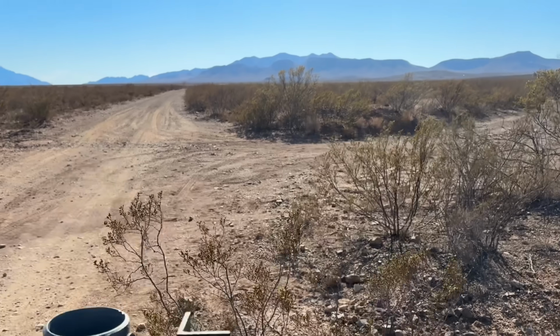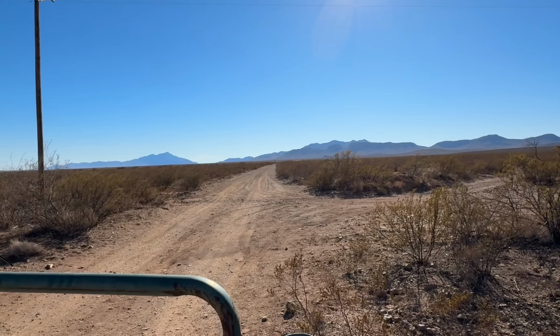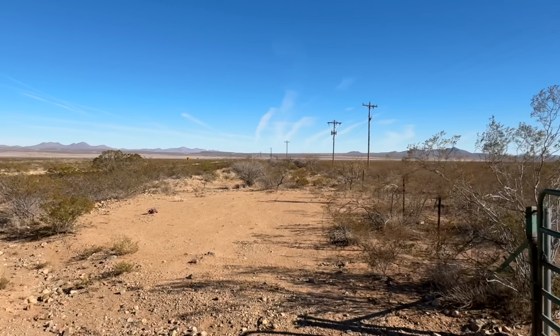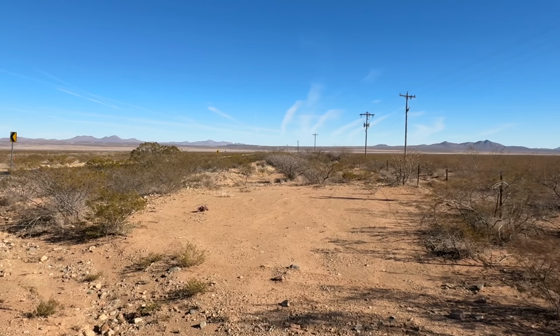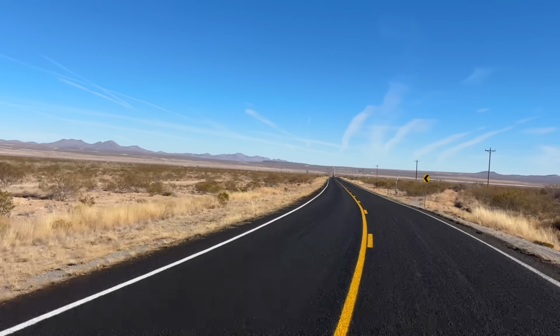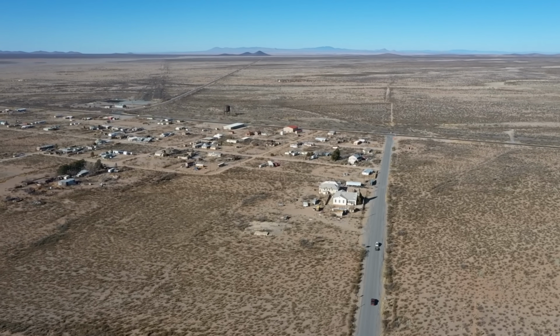Mining, it was a mining town. Yeah, there are some abandoned buildings, at least I saw online, but I guess we'll just have to go see the current version of Hachita. And here is the current version of Hachita.